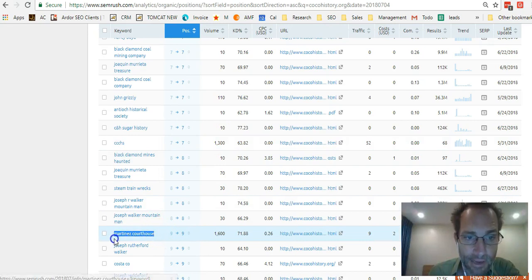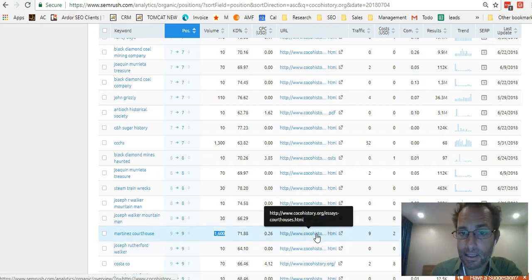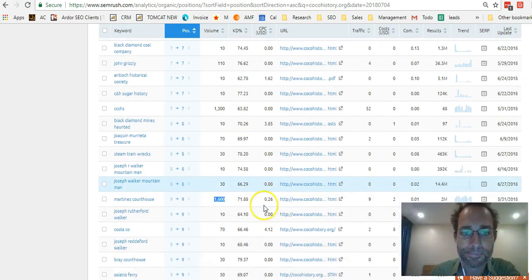And you can see here another one, Martinez Courthouse, 1,600 searches. You're number nine. So again, refining that page, you can see that it's the essays courthouse.html page that ranks for that keyword. Doing some optimization on that page will shoot you forward for that keyword, and double your traffic again.